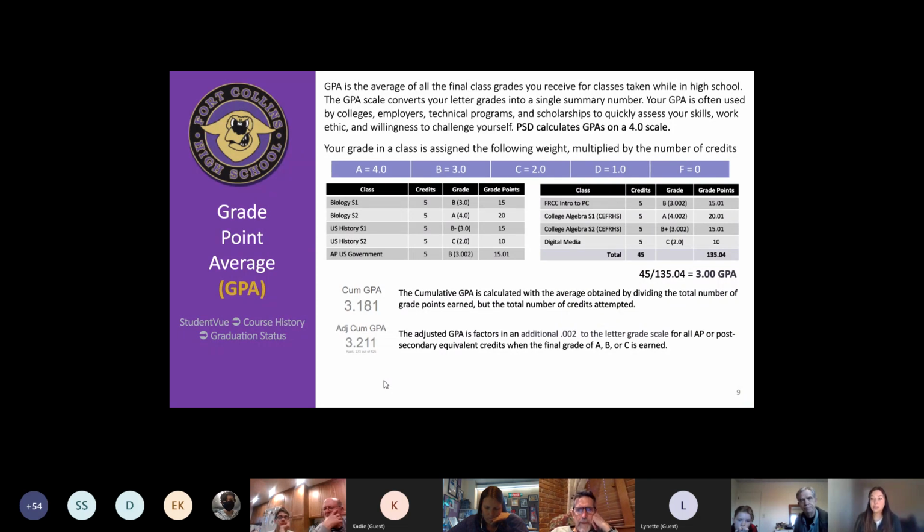So how a GPA is calculated is that with the credits, and then whatever grade you get has a certain grade point. So A's are worth 4, B's worth 3, C's worth 2, D's worth 1, F's worth 0 because you didn't pass the class. So for this student, for example, they're enrolled in 45 credits. And if you give each of those grades that they got in their course your grade point, you take that credit divided by those grade points and you get your solid GPA. Now, you will have a GPA every semester, and then you will have a cumulative GPA, and that is your running GPA, so the average of all of your courses throughout your high school career.